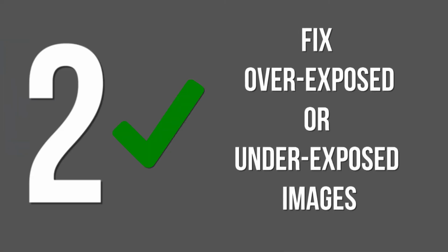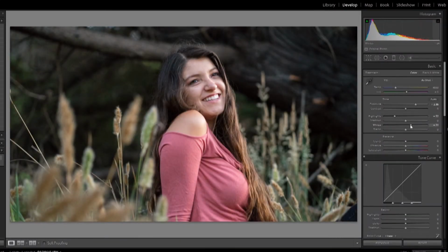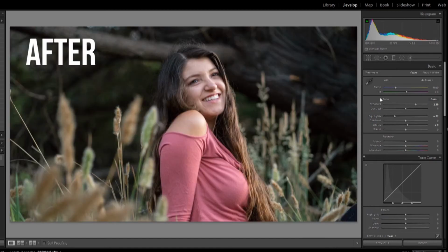Reason number 2, RAW gives you the flexibility to fix dramatically overexposed or underexposed images. A lot of times it's super difficult to get proper exposure every time you take a photo, especially if you're shooting some kind of event that's really fast paced and has a lot of lighting changes. Shooting in RAW gives you the data you need to bring your overexposed or underexposed images into Lightroom and correct them to how they should actually be.